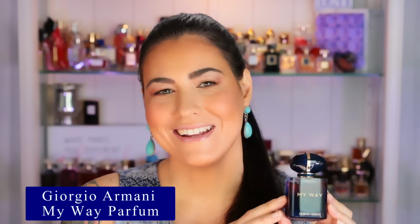Don't shy away from this one if you hate the original. This is nothing like, well, I don't want to say nothing like the original. There is a small smidge of the original DNA in here. You just get your nose on it. Great performance, great fragrance in my opinion. Fantastic release from Armani. So that is the new My Way Parfum.